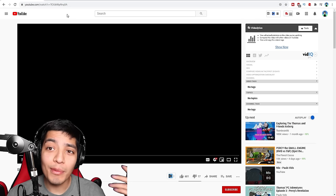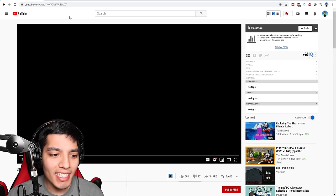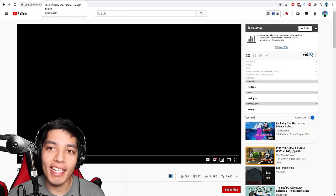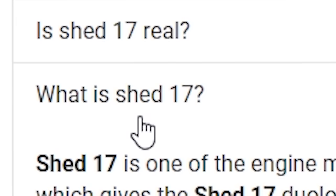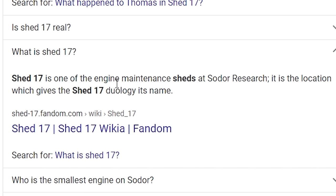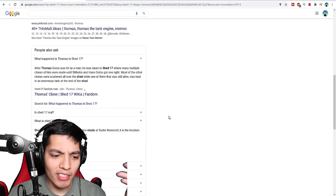Now you guys might have some question what Shed 17 is, as myself do. So I went ahead and asked my big brain friend Google some questions, and it says, what is Shed 17? It says, Shed 17 is one of the engine maintenance sheds at Sorter Research. It is a location which gives the Shed 17 duology its name. Right, so that's pretty interesting.